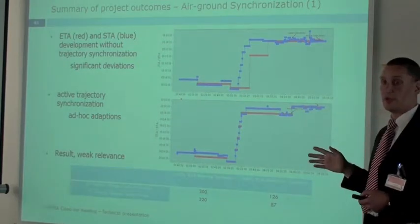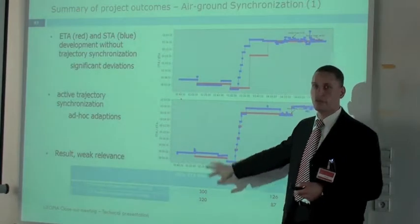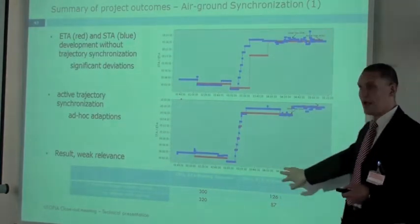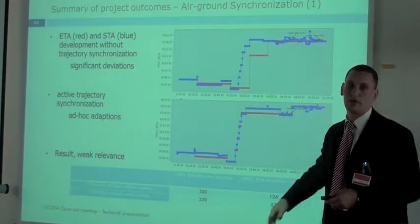It sounds good, but finally we found out that in the morning scenario, there are no big differences between synchronized and not synchronized trajectories. But we found out in the evening, in the afternoon scenario, that there could be an effort in having synchronized trajectories.